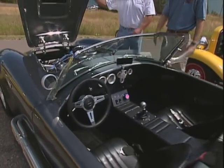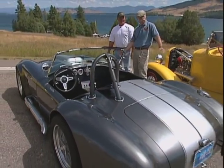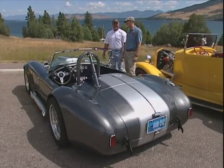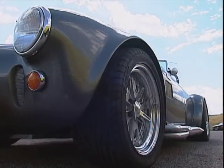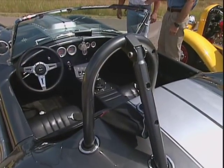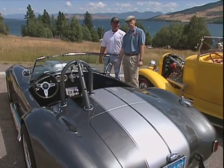Let me see the lines one more time. Wow. When I saw it, I said, "Oh, it's a Cobra," but I could see the differences. Now I understand why. So do these roads call to you out here? Most definitely. But it's great having it on the cruise, man. Thank you. All right. Thanks for bringing it along. Might have to try this later.